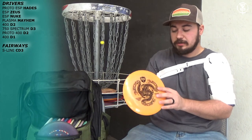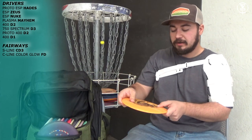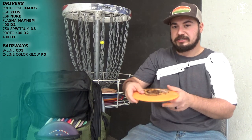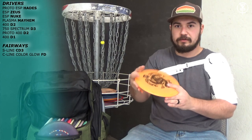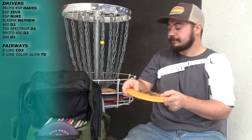Next is one of the new Nate Perkins Nice Strike 3s. Just a tad flippy, not too understable. Kind of just a dead straight disc. It's going to go straight whether you want it to or not. And if you really put some power behind it, it'll turn to the right just a hair.